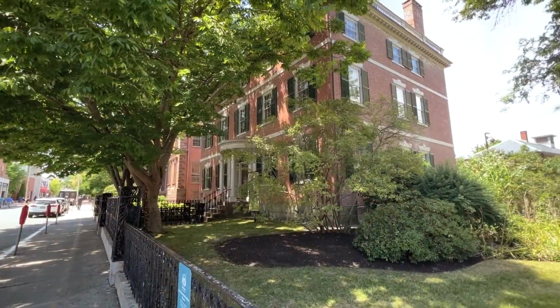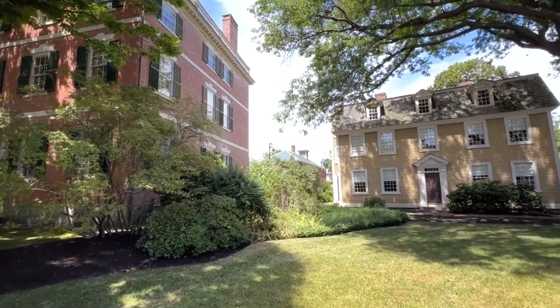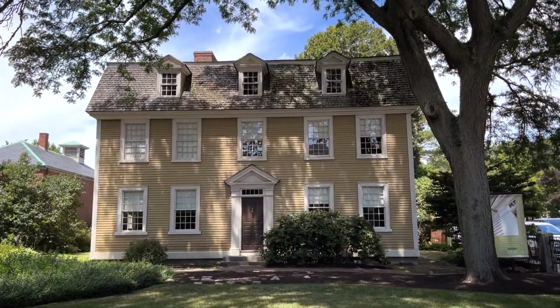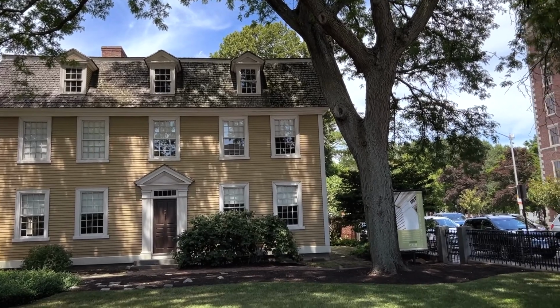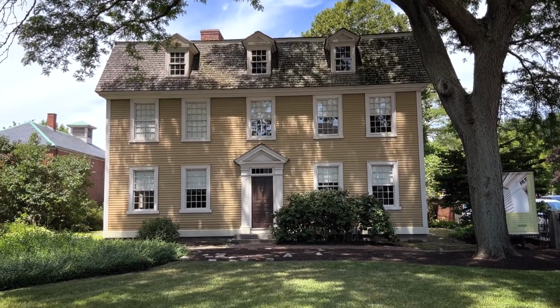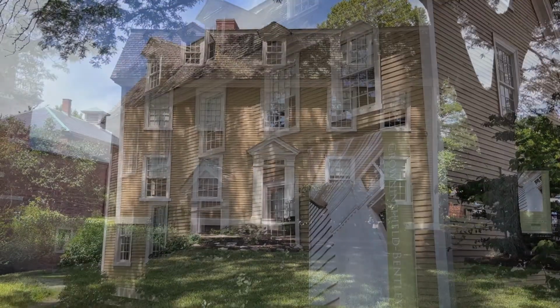And right next to the Essex Institute, we have the Crown and Shield Bentley House. This was also mentioned briefly by name in Dreams in the Witch House.